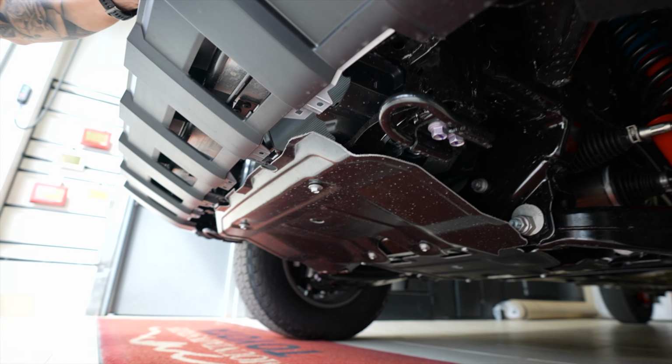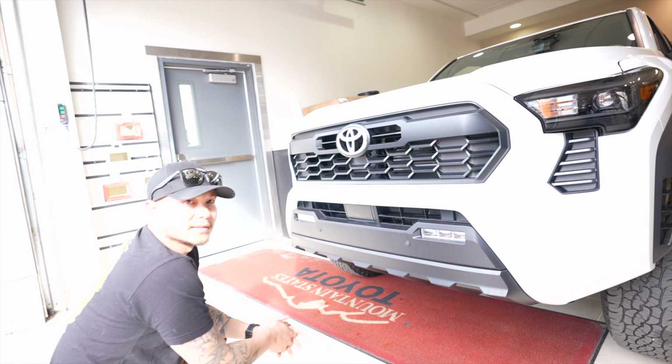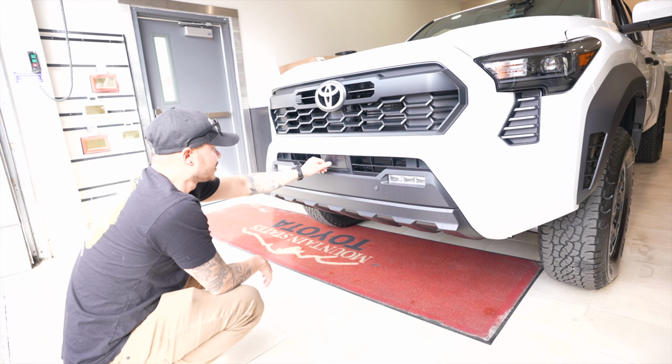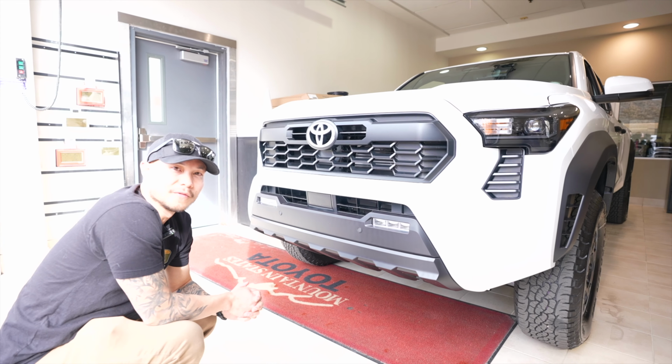Pretty cool. But yeah, once we get this thing up on the lift, we'll check it out. If you go to our back to the shop Facebook group, we will get an R4T Facebook group, they're always buying parts from each other, stuff like that. But we'll figure it out later.